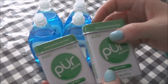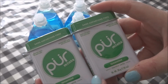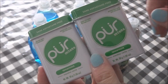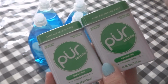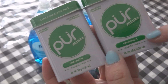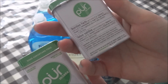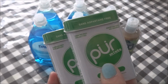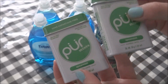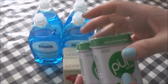This time around, I noticed that the Dollar Tree had the Pur mints, I'm probably not pronouncing that properly, so forgive me, and I love their gum. I always pick that up, and I love the flavor in spearmint. So I was really happy to see that they had the mints, because a lot of times I just want something that I can suck on instead of chewing. And so these are nice, and they come in the metal tin, which is really nice as well.